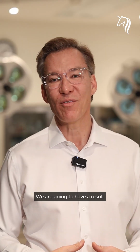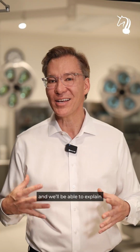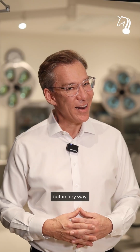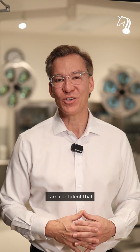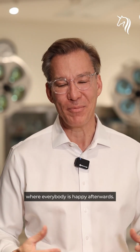We are going to have a result that is going to vary depending on your anatomy, and we'll be able to explain exactly what we're able to achieve when we do your physical exam. But in any way, I am confident that you're going to love the results because this is just one of those surgeries where everybody is happy afterwards.